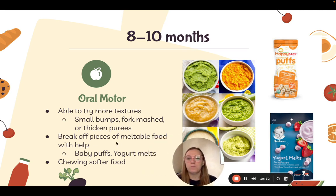They can also start eating break off pieces of meltable food. So you might have to crack them in half, like the little puffs and the yogurt melts over here. But they can do those things. They can also start chewing softer food. So really soft cooked vegetables or things like that. Anything that's really soft, similar to the meltable things over here, they can start eating those as well.